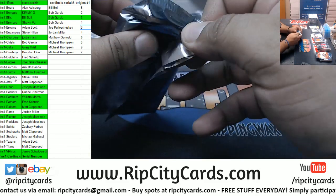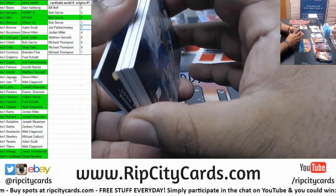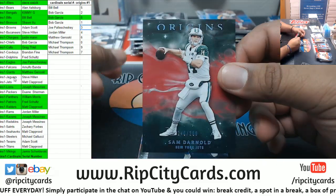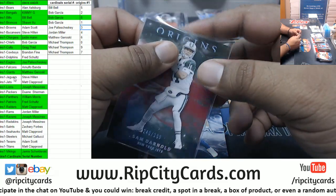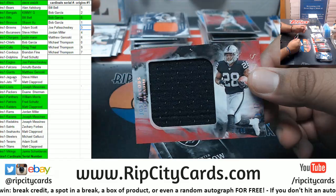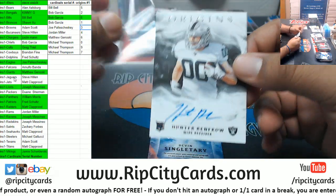Come on. Norman and Redskins. Darnold, 240, Jets. Bosa, Chargers. Watt, Texans. Josh Jacobs of the Raiders, 299. Another Raider, Hunter Renfrow.